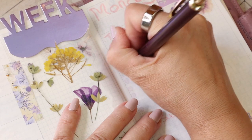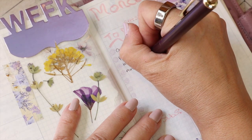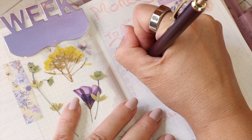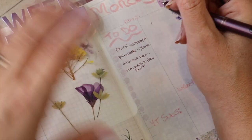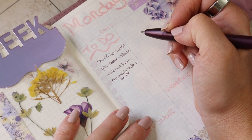My daughter's birthday is the end of the month, so I gotta try and get her birthday stuff ordered. And she already knows what she's getting because she's going to be 24. So I asked her what she wanted, and yeah.